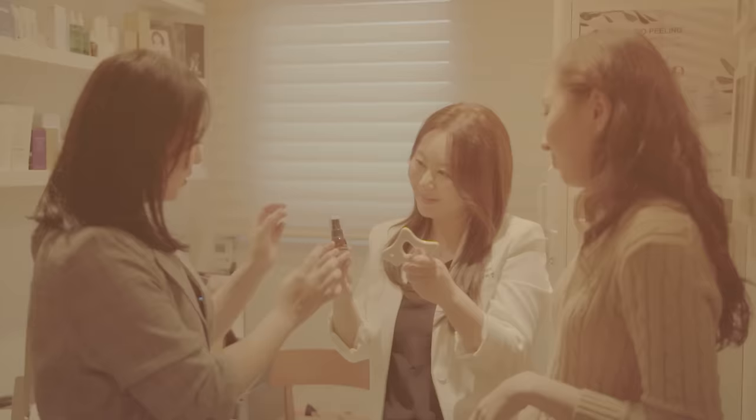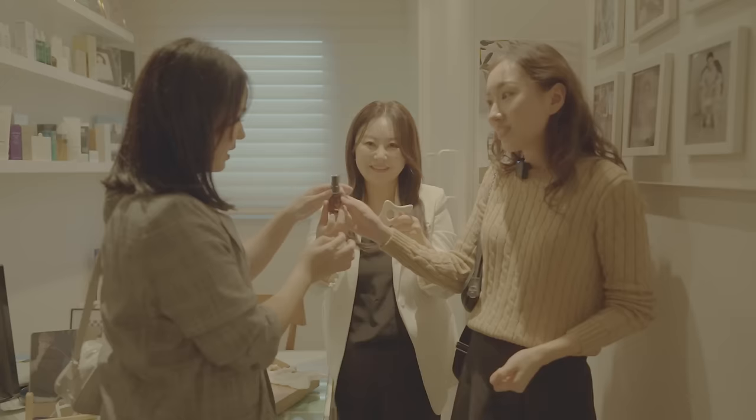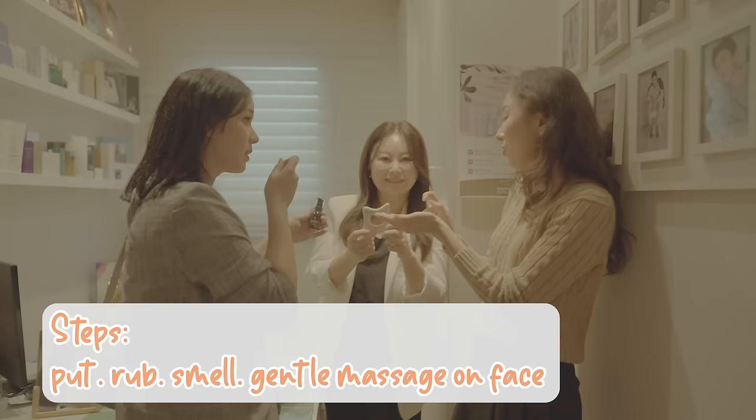Ito yung oil. So cute. So for the face, it's called the calming oil. This is what you use, put it on your face. How do you apply it? We put it on our hands. And then we rub it and smell it muna. Okay. And then we pull it. Isang lang yung smelling experience. But yeah, smell.